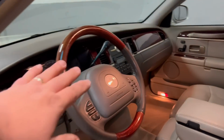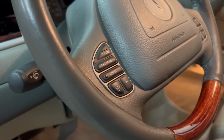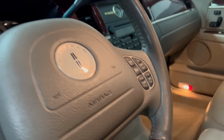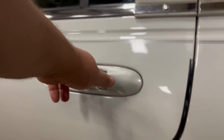We'll show you all the buttons and stuff like that in just a minute, but you can just see how nice. Come on, focus, focus, focus. How nice and clean the buttons are. They're not all gummed up. Usually they get all gummy. Nice and clean. All right, we'll jump to the back here.